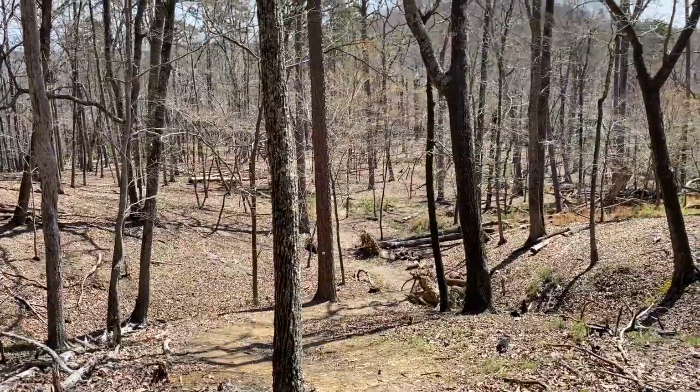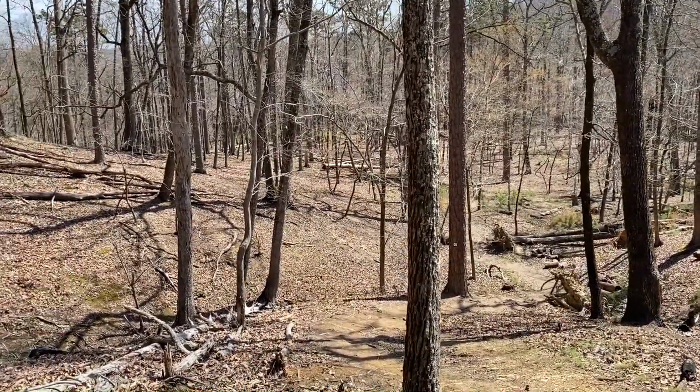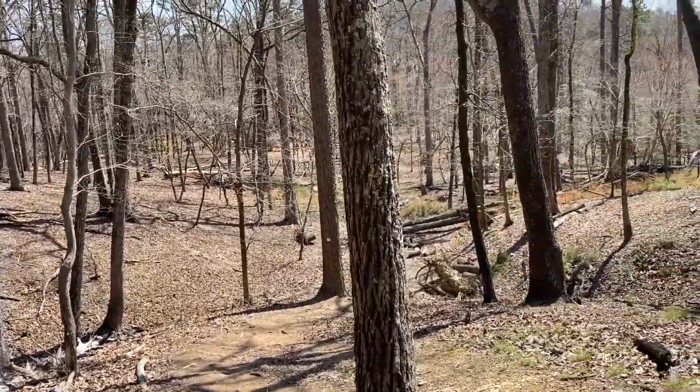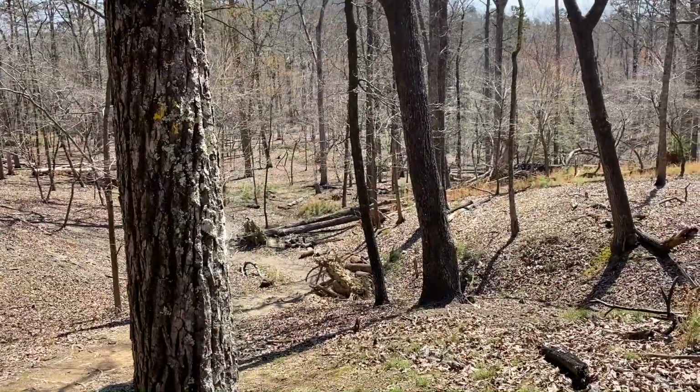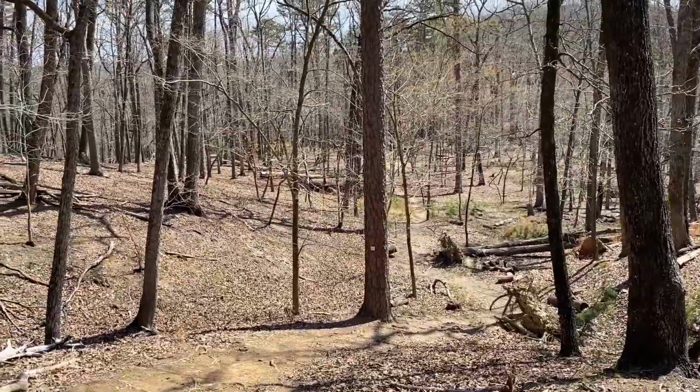Down there in the distance, you can see some people walking. That's the intersection of Sugarloaf Trail and Morrow Mountain Trail. And those people are heading back down from Morrow Mountain probably, going back to the parking lot visitor center. Got their kids with them too.